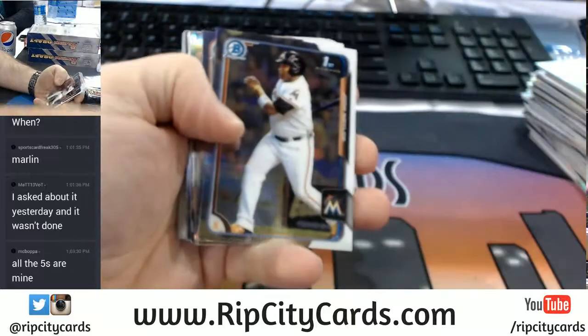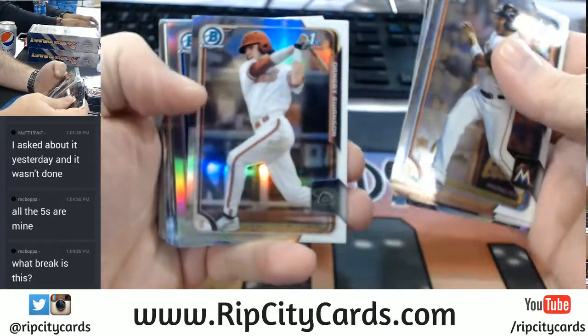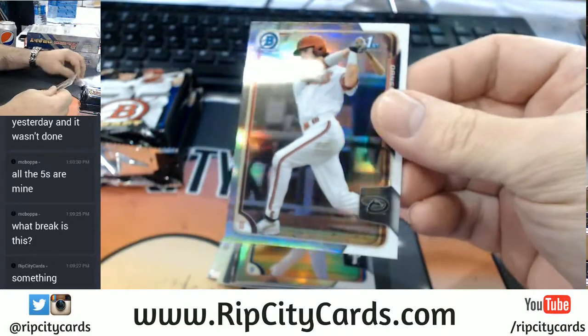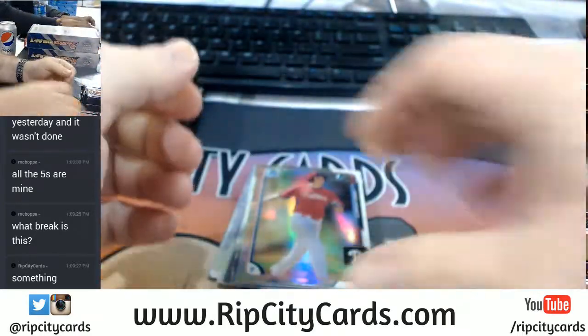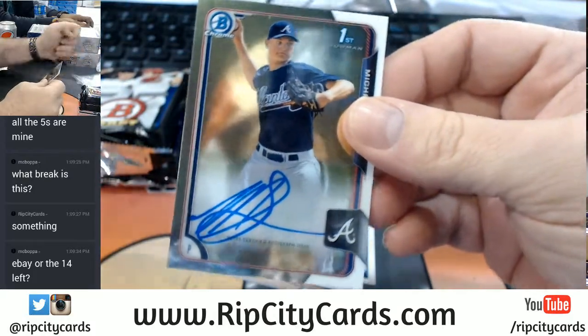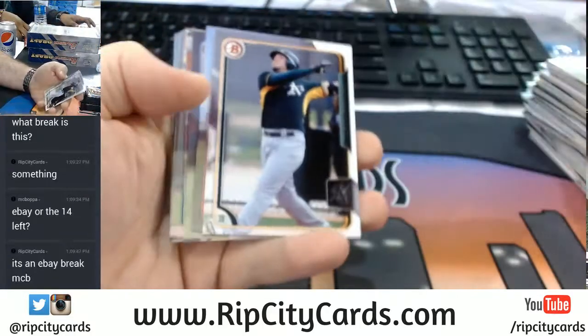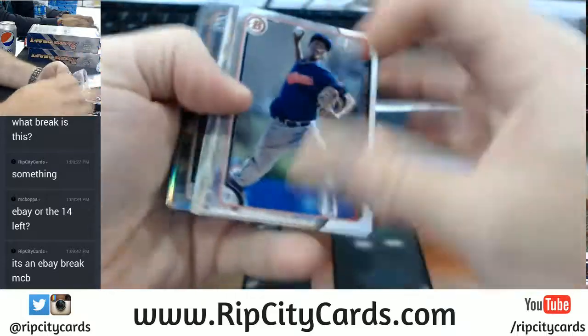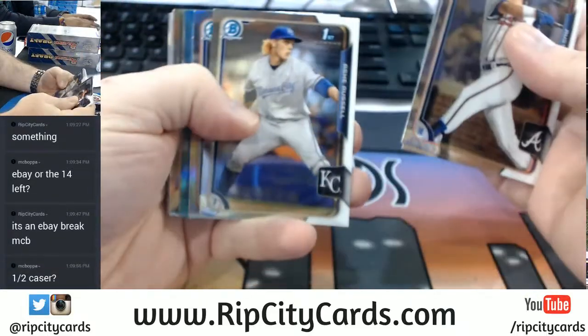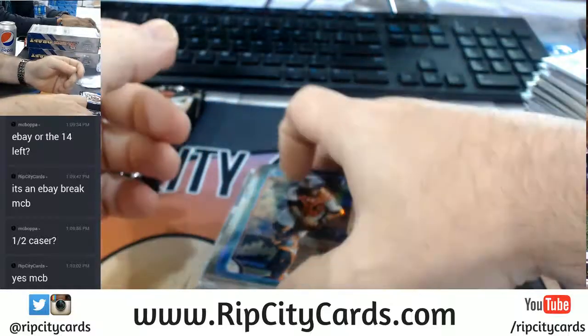Somebody say something. Making me sad, crazy. Swanson Chrome. I think that's a refractor even. And a Michael Soroka Braves first Bowman autograph with the traditional Soroka scribble. I'll just leave it. Why not? Justin Cohen, sky blue.